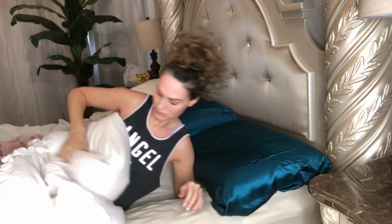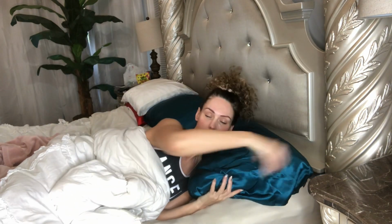Number 2 is something that I have been doing for years, and that is using a silk pillowcase. I cannot go without my silk pillowcase. Listen, when I'm traveling, I always pack my silk pillowcase with me so that I can put it on whatever pillow is at the hotel, because I cannot go without this. There are so many benefits to using a silk pillowcase.